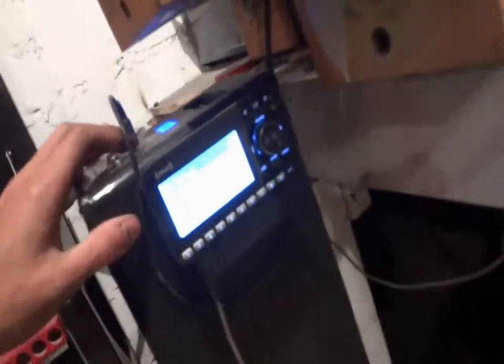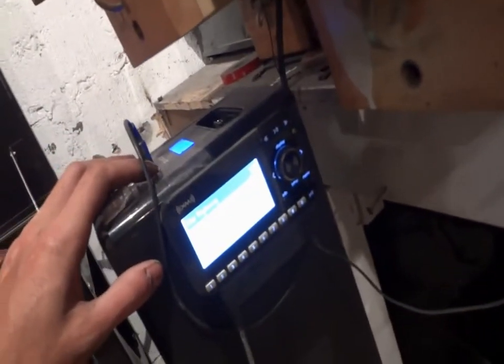Let's turn on the radio here. The XM radio's already on, but I just gotta turn that one little button there. Oh, Blake Shelton.